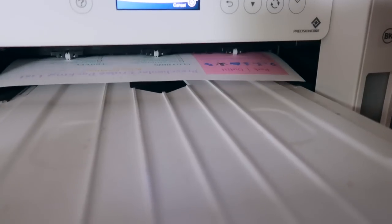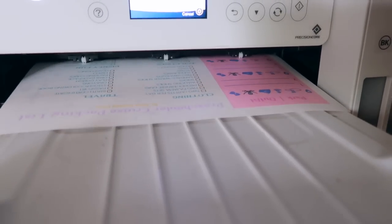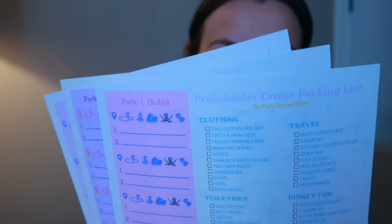Next thing on the list was to print out the new cruise printables. I am so excited for those of you that have been asking for these. Cruise printables are now live, so you can check them out down below. If you are planning a cruise and you're like, girl, I need you to make a packing list for that, because I've gotten some DMs about that, you now have a cruise packing list down below. So I'm really excited about these.